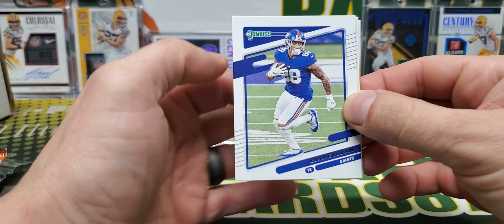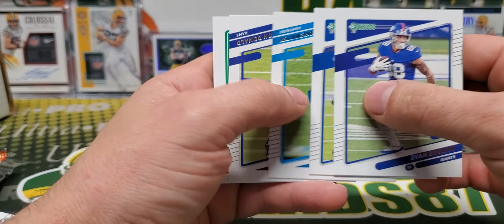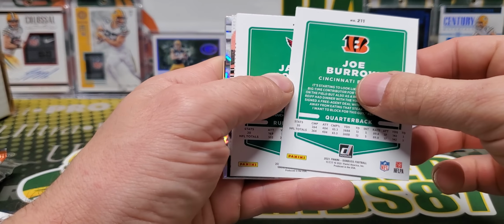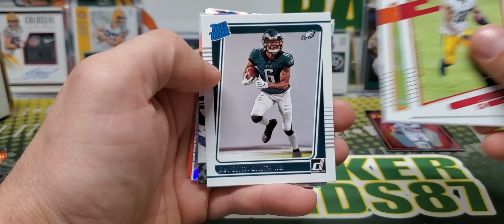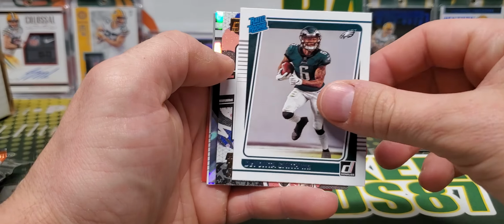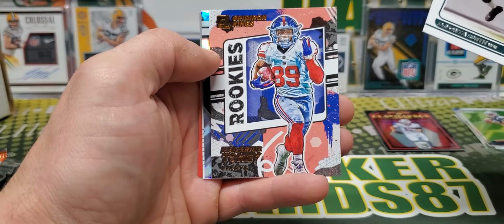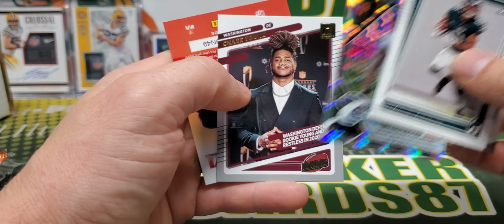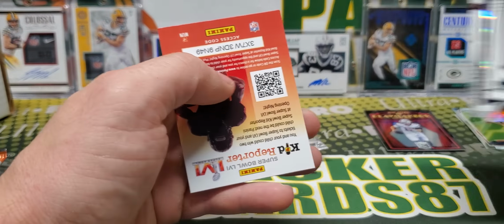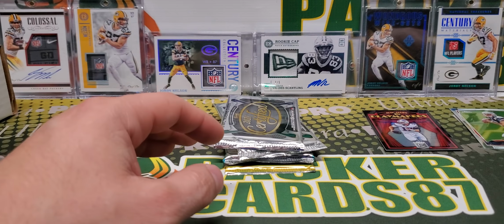All right. So let's see. Donruss. Connor and Burrow. Then we got a rated rookie, Devonta Smith. And Kadarius Toney, Gritter and Kings rookies. Colston and Chase Young. All right.